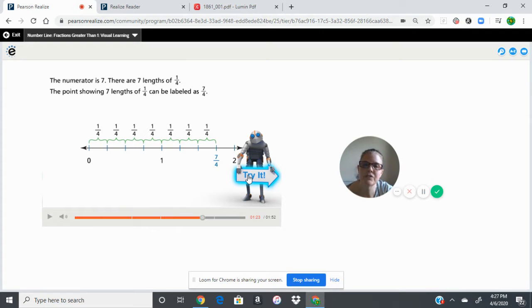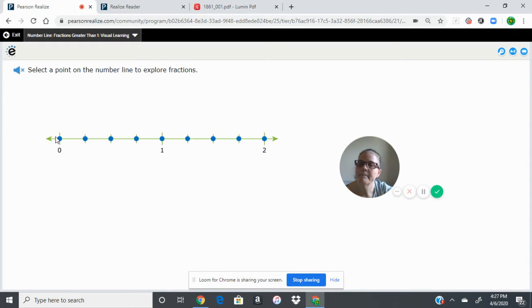All right, we're going to try it. Select a point on the number line to explore fractions. If we started at 0, what would that say? 0/4 is the same as no lengths of 1/4. Then we've got 1/4, which is the same as 1 length of 1/4. 2/4 is the same as 2 lengths of 1/4. So if we skip to 1, what do you think it will be? We talked about this in our lesson last week. 4/4 is the same as 4 lengths of 1/4. So if you have 4 over 4, we actually have 1 whole.